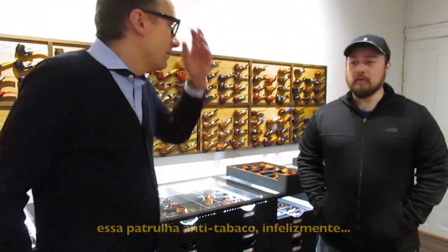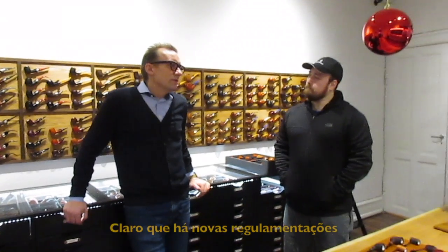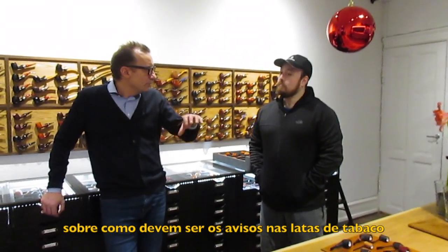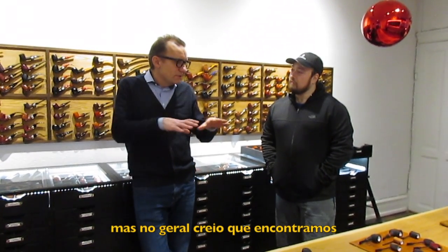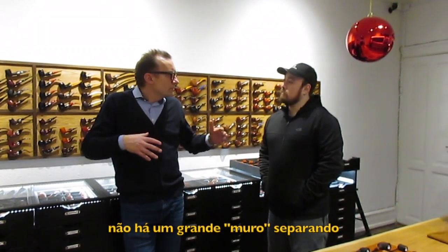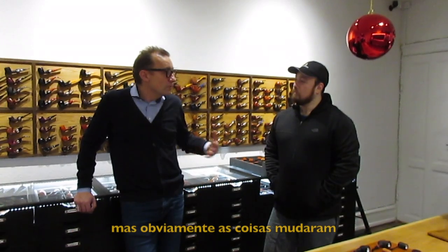So yeah, it's the trend nowadays, right? This anti-smoking patrol. So it's unfortunate. How is it here in Denmark? Of course, there are new regulations all the time on how the warning should be on the tobacco tins and cigarette packages. But in general, I think it has found some kind of stability. There's not a big war going on between non-smokers and smokers, so I don't consider it to be a big problem. But of course, things have changed.